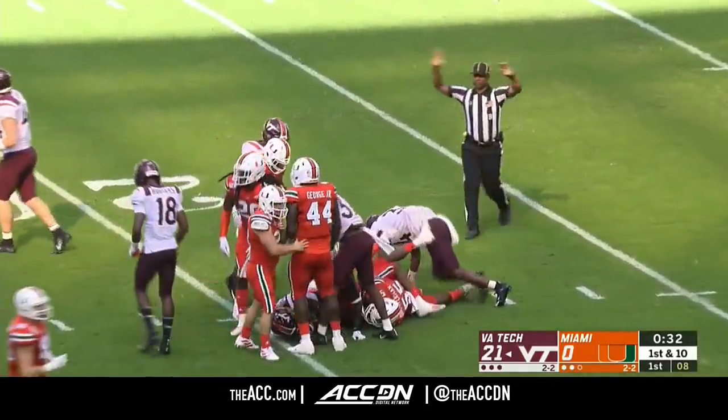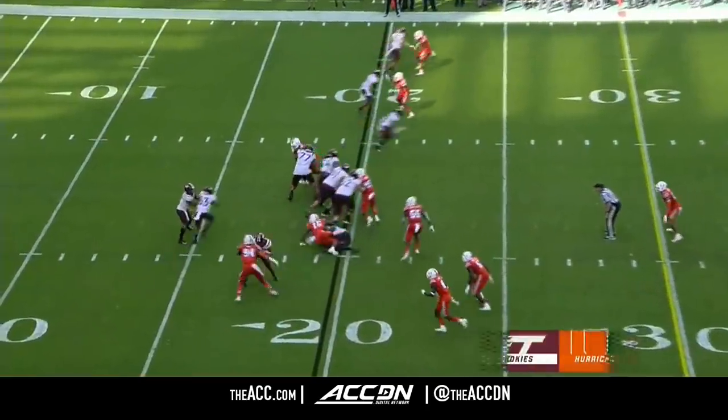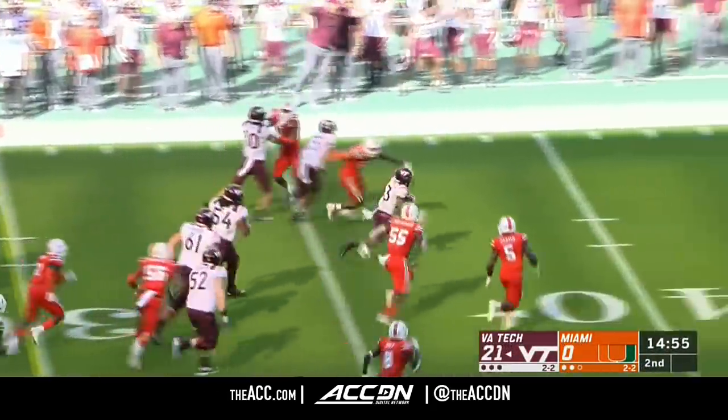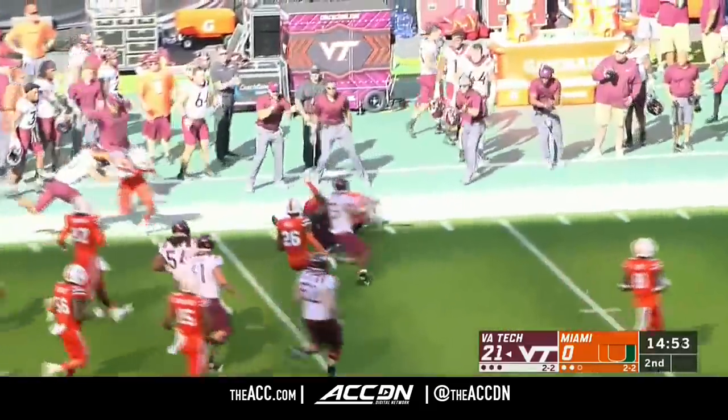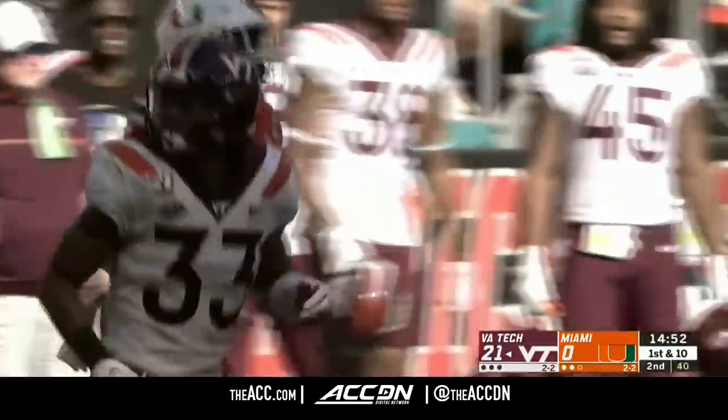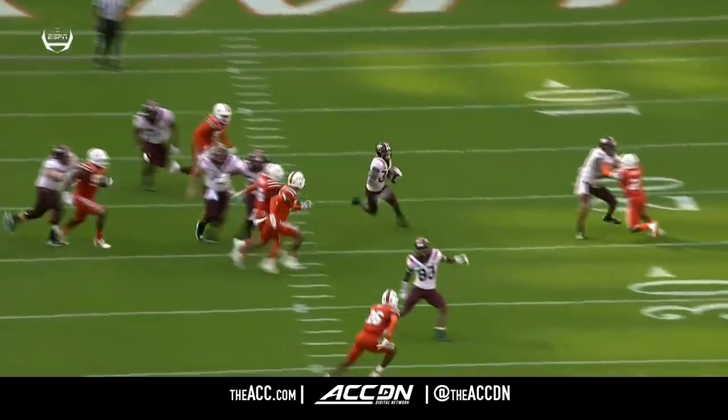And it's going to be first and 10. On the handoff, this is McLeese. Got to the edge, got a seam. And guts that front and defense in a nice gain. Good block. Fence, big hole opens up off the left side.